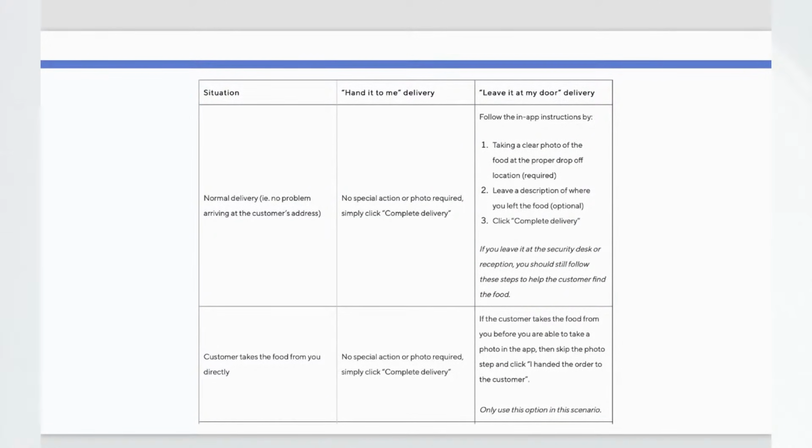Scenario number 2, customer takes the food from you. This is the big one. Customer takes food from you directly. This happens, I don't know, 15% of the time. If it's a handed to me delivery, that's exactly how it should go. Same thing, no special action is required.